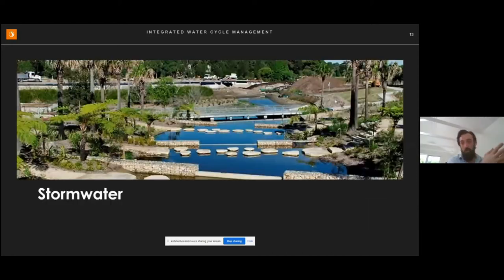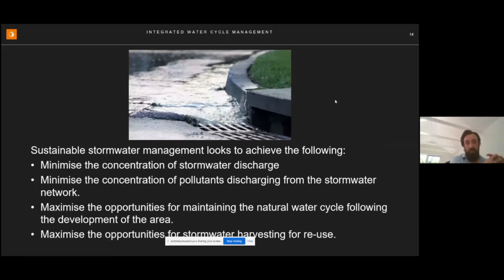I will just go through and talk briefly about the three main arms of the integrated water cycle management, and I'll start off with stormwater. So stormwater, by its very name, talks about water that comes during rainfall events. It's water that then runs as runoff down through the system and back out to the sea or back to a creek or a river.